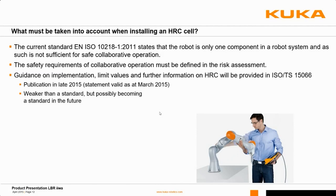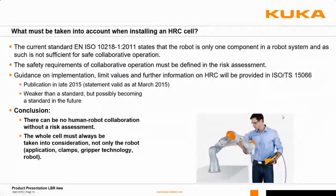Well, of course, there is a standard which guides you for this, the ISO 10218. But this standard also states that it's not really just sufficient to put in a collaborative robot and then you're safe. You have to do a risk assessment still in the same way. And in this case, you have to define the risk in the collaborative operations and take appropriate measures to avoid these risks, like earlier. There is some guidance to be found in this, for example, in the ISO 15066. But to make it very short, there can be no human-robot collaboration without a risk assessment.